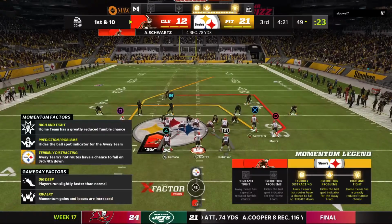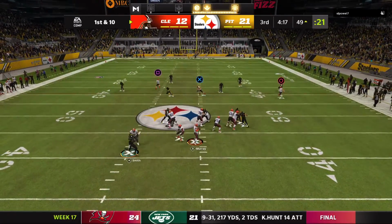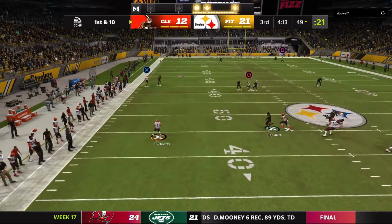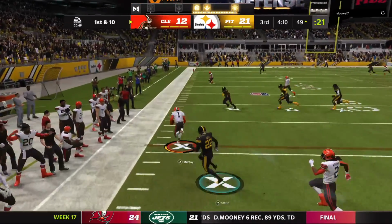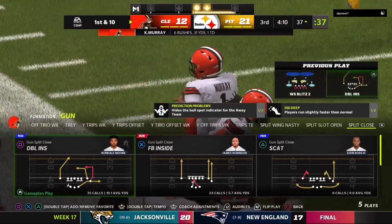Had to reel that one in one-handed, able to do so, and ends up picking up a 1st down as well. Forced out to his left. Well, he's going to be out of bounds, but not before he takes it inside the 40.